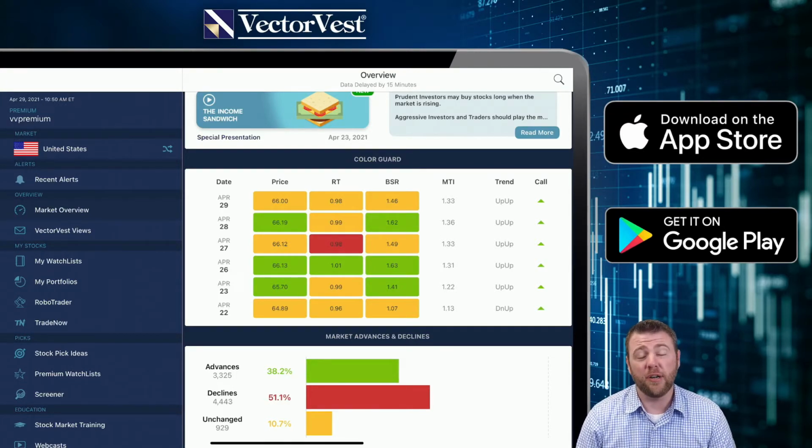So looking at the trend column, the primary wave is up, which is looking at the weekly trend of the market. And since we're higher on a week-over-week basis, the primary wave will be up. The second part is looking at the underlying trend of the market, or the MTI. And since the MTI is above 1, the underlying trend of the market is also up.